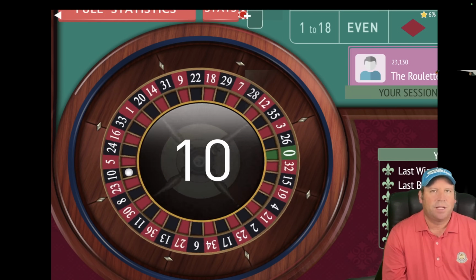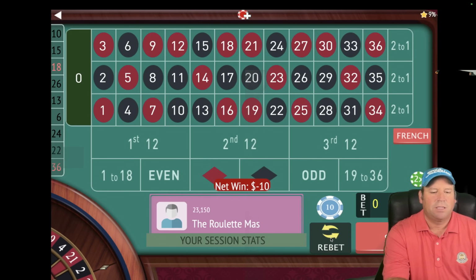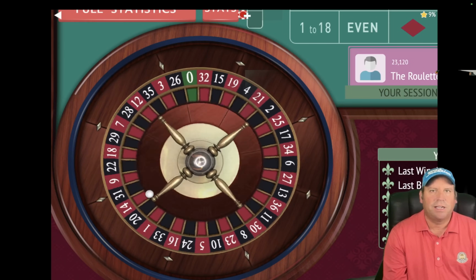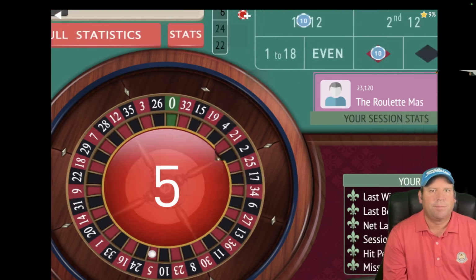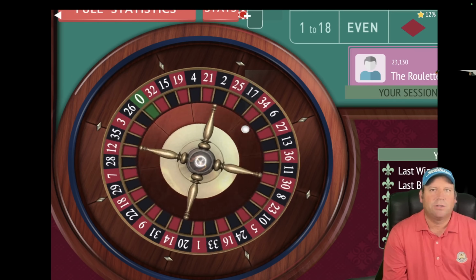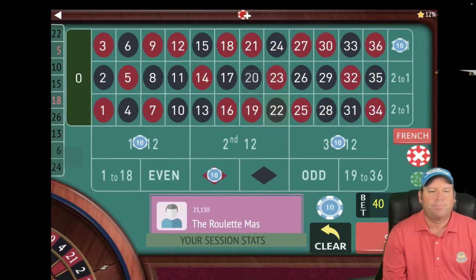Okay, that's a 10 black. That's a $10 loss. We just rebet and spin. We're up 220. And here we go. We're almost 7 minutes in out of 15. And that's a 5 red. That's a $10 win. So see how those small wins are canceling out the small losses, and we're only increasing on total losses. And that's a 22 black.